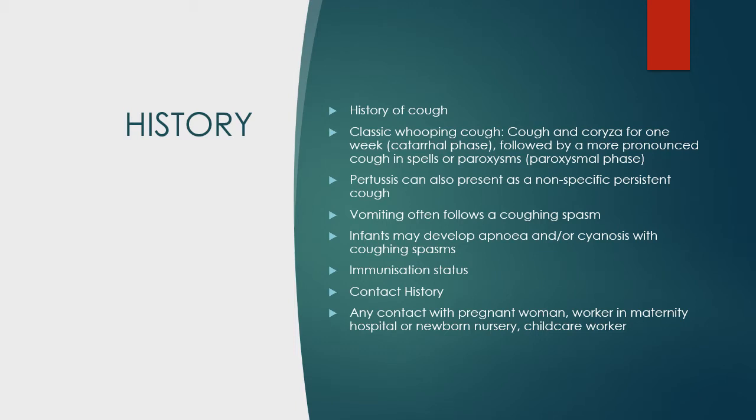If it's an older child, he can present with a cough, cough, cough, and vomit pattern. But younger children can present in a very non-specific way with just a persistent cough, or infants can even show pauses in breathing, what we call apnea, or a slight bluish tinge, cyanosis, with coughing spasms. So you need to ask, have you noticed any color changes in the skin when the baby is coughing? And always rule out any foreign body. Is the child supervised at all times? Is there any chance of inhalation of a foreign body? And have you noticed any abnormal sounds while breathing? So these are some important questions that you need to cover.